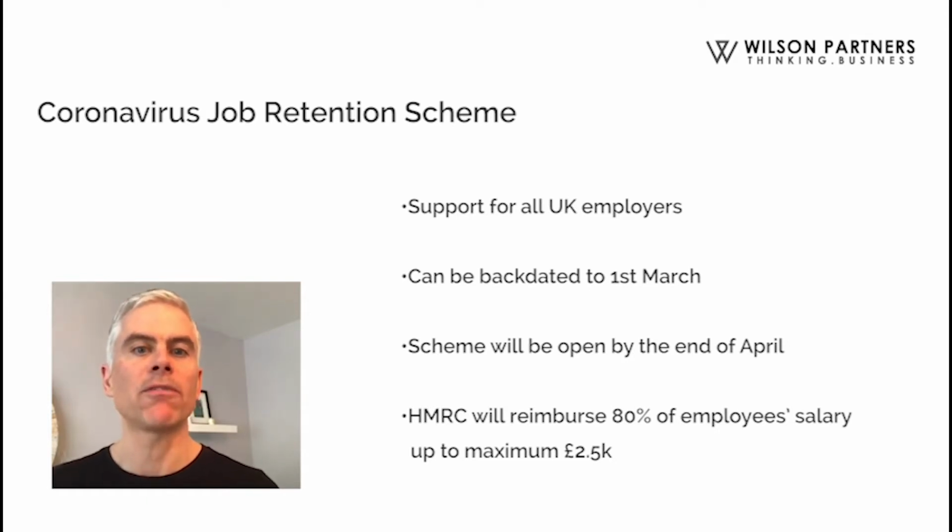It will continue for at least 3 months and can include workers who are in employment on the 28th of February. So, how do we access the scheme? What do we need to do? First thing to do is designate affected employees as furloughed workers and notify them of this change. For those that have never heard of furloughed, it basically means a period of time that a worker is allowed to be absent temporarily from work.